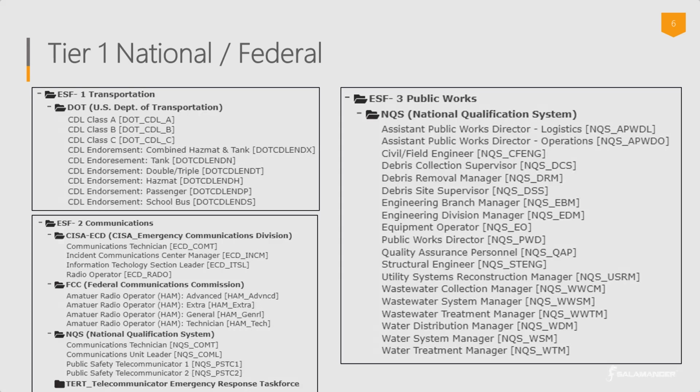On the right-hand side of this, we have ESF3. Currently, the only subordinate body in there is the National Qualification System. I have reached out to American Water Works and American Public Works Association to see if they're going to create any additional qualifications, but at this time, they have not sent anything back to me. So what you see nationally for Public Works is just from NQS.